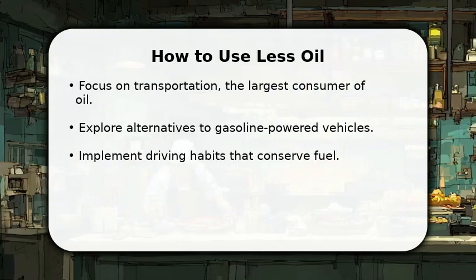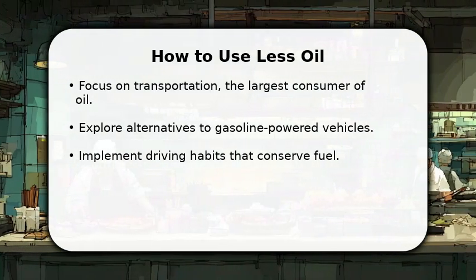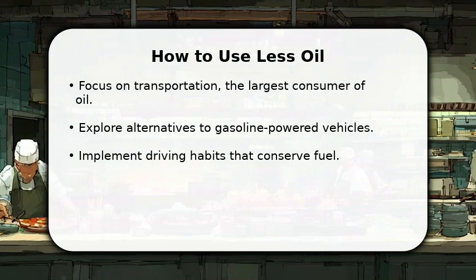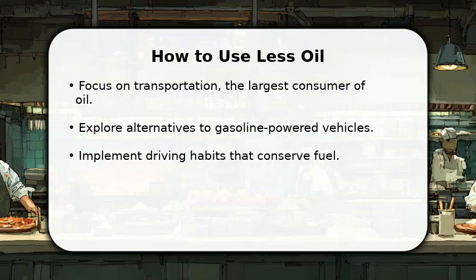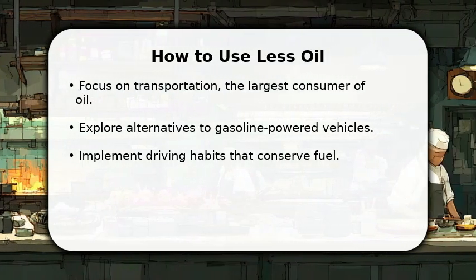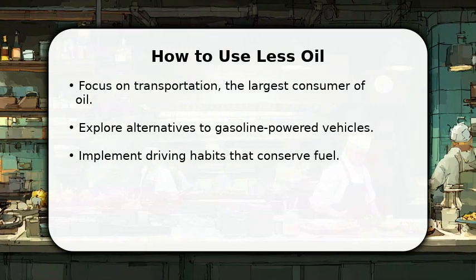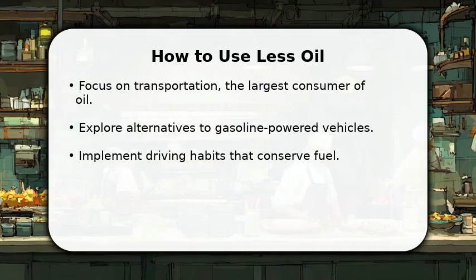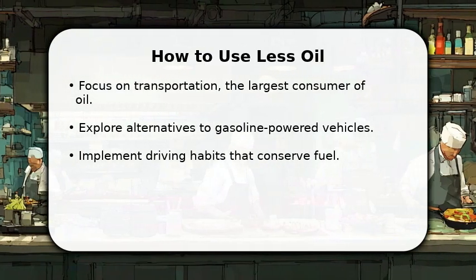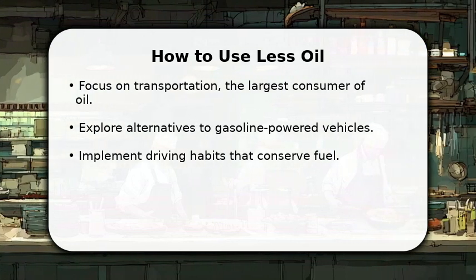In this video, I will explain how to use less oil. First, let's focus on transportation, which accounts for a significant portion of global oil consumption. We'll explore practical steps you can take, from choosing alternative modes of travel to adopting more fuel-efficient driving habits. Additionally, we'll touch upon how home energy choices can indirectly contribute to reducing overall oil demand. These strategies offer tangible ways to make a difference in your daily life.